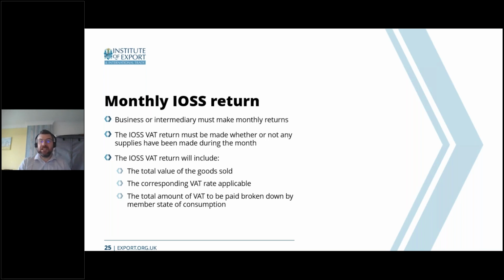This will include the total value of goods sold, what their VAT rate is, and the amount of VAT to be paid, broken down by the member state that you've shipped them to. So that submission will be done, one payment through the portal of the import VAT, and then your VAT requirements have been taken care of for the month. Next slide, please.